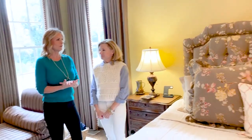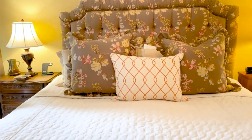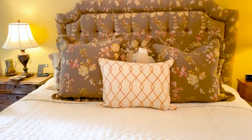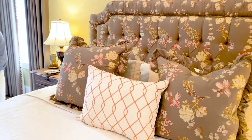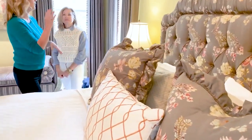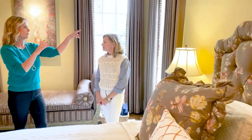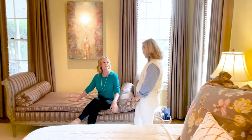All right, the master bedroom is just to die for. Thank you. I love your color palette. It's just soothing with a little bit of color, but it's not jarring. I love how your headboard matches your throw pillows here, and then picking up on that color in your drapes, and then this. What do you think? It's like a French day bed.